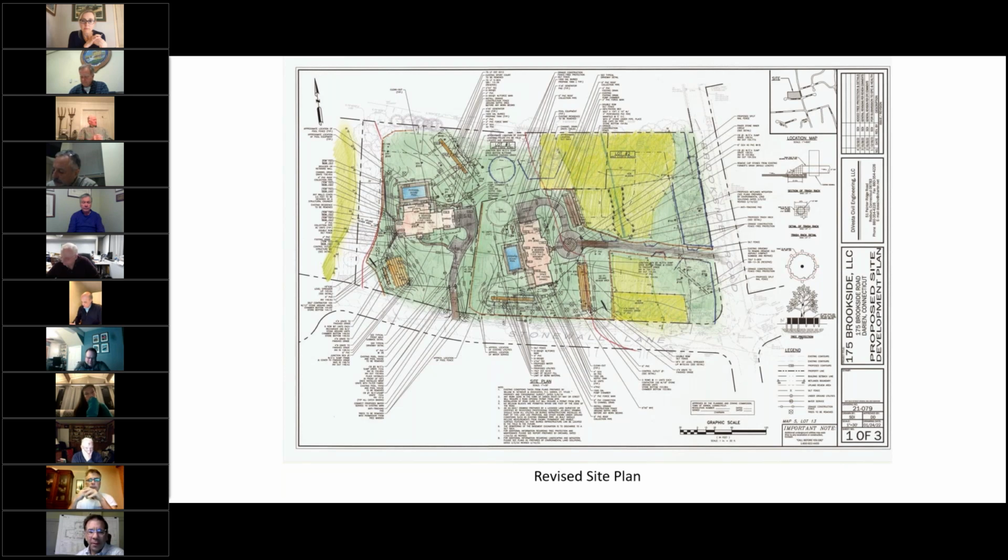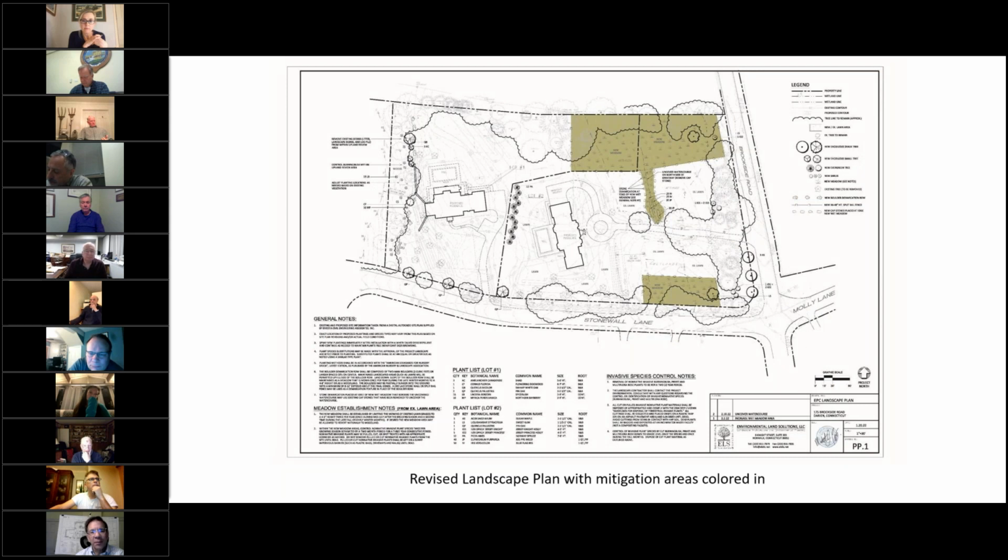Matt Pop, landscape architect. Mainly the invasive species to be removed are on the western portion of the site, the far western wooded area, and it's mainly burning bush within that area. Go over to the far left in that area right there. That's where the invasive species are. Again, the burning bush. That's where it would be removed.